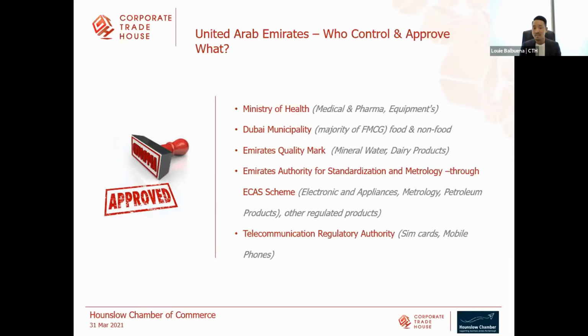Importers or buyers must first register their products and obtain the necessary approval in order to trade and clear them at customs. Each authority has different sets of requirements, regulations, and processes. So who are the approving authorities in the UAE, and what products fall under each office?